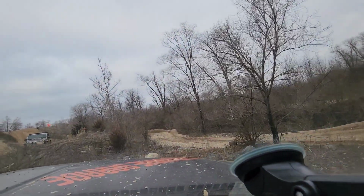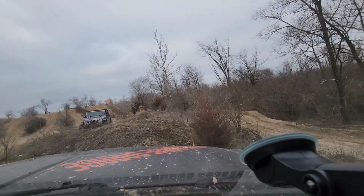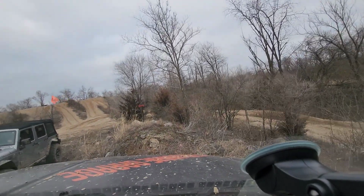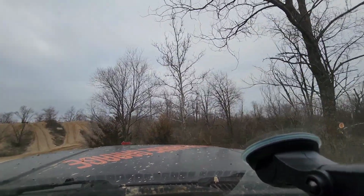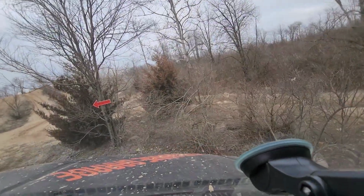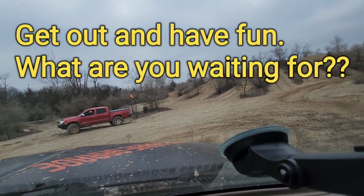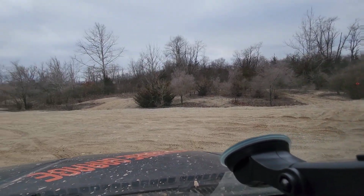That's why I build the armor, to take the abuse. I gotta build a platform that makes Oswald more happy though. Some more level surfaces so he ain't constantly falling around in the truck, poor guy. He's a trooper and a half. This is awesome. Smiling faces. Woohoo! Nice trail. I love it. I love it, dog.